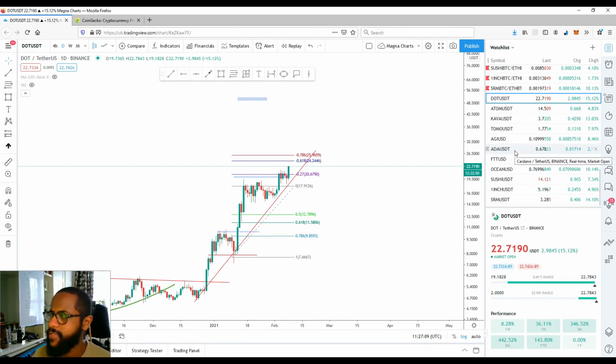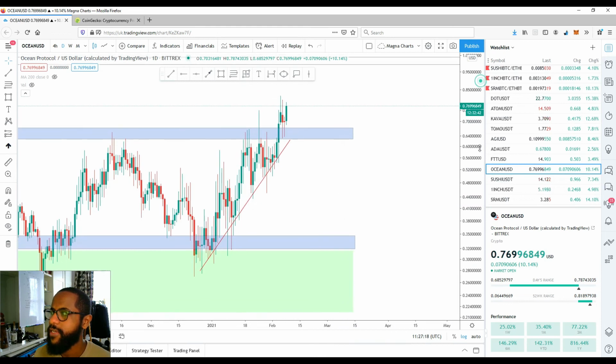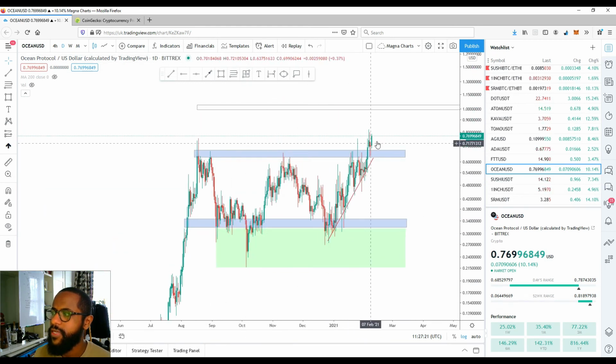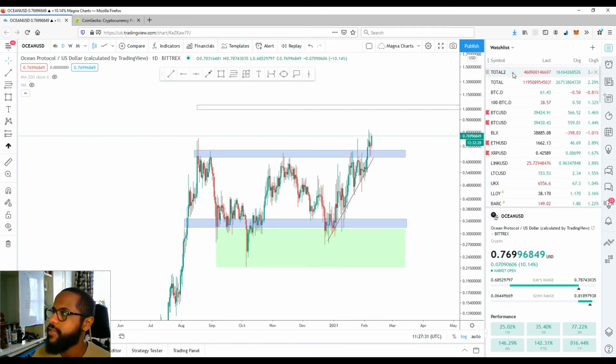As mentioned in the private Telegram group, I am looking at Ocean. I said this morning that it's potential that we could see a further break to the upside. It's really respected these levels beautifully, and this is ripe to continue on going higher towards that dollar level. And the rest of the market is pretty much in the green.